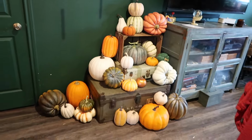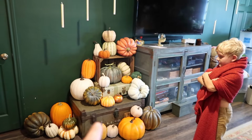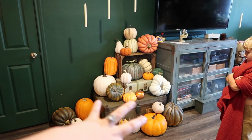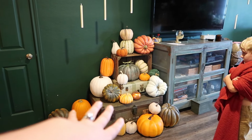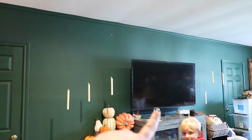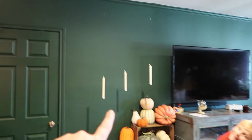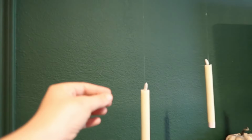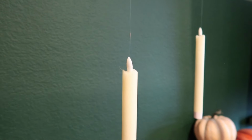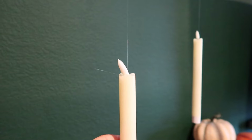We did the same pumpkins that we did last year. I think I purchased three more just to slowly keep adding to the pile. But this is supposed to look like the pile of pumpkins outside Hagrid's hut with the hippogriff and everything, Buckbeak. And then of course we have the floating candles like we did last year. I know they sell candles that come pre-strung. I use these for more than just that though, so I will cut these strings off and we'll use them for displays and whatnot. So it's just fishing line, attached to clear push pins.